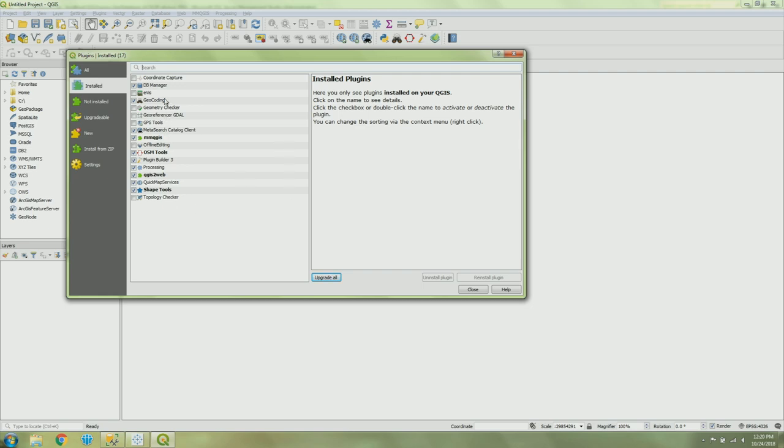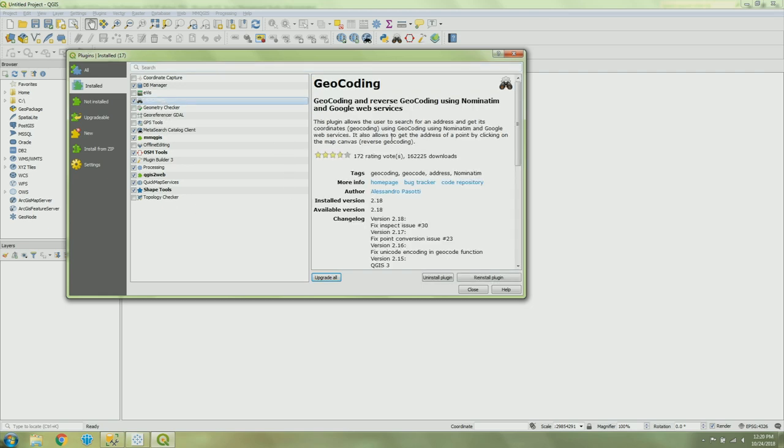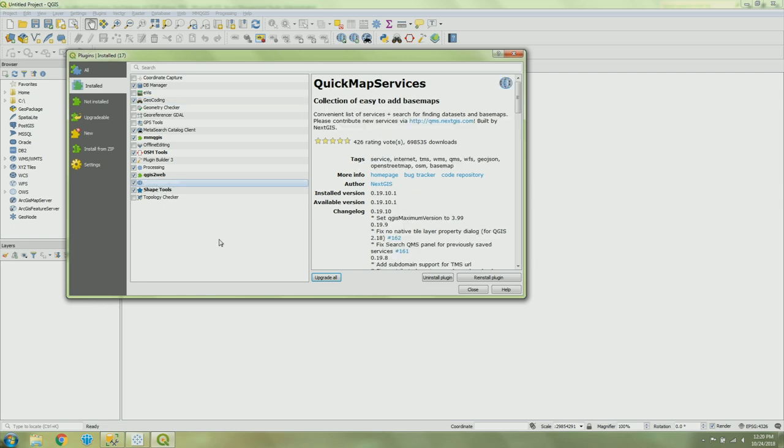The first one is going to be geocoding. What that allows us to do is to search for specific addresses so we can quickly and easily find where we're going to draw our shape. The next one is Quick Map Services. This allows us to put an underlay of Google Maps, Google Satellite, or any other map that you might want to use so that you can get a reference of where you're actually drawing these.